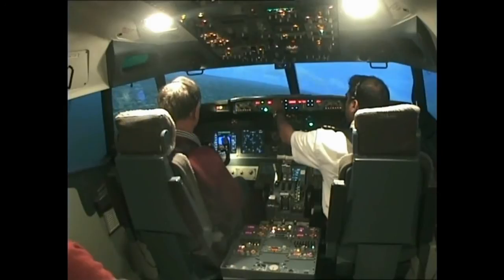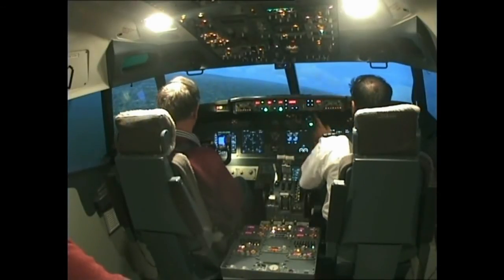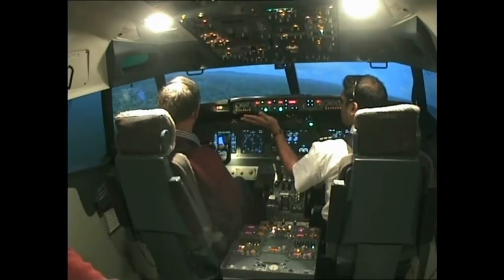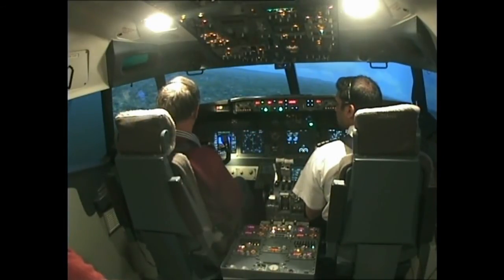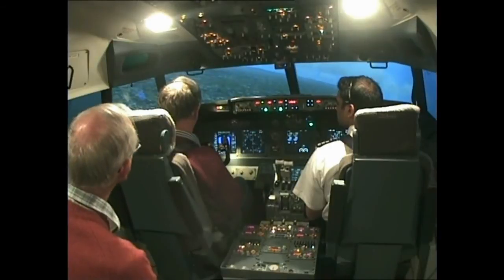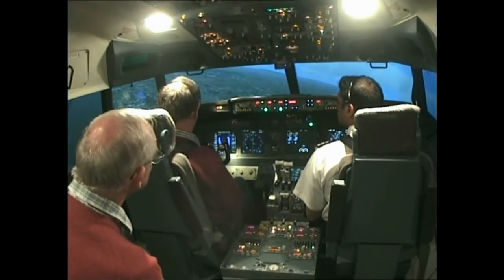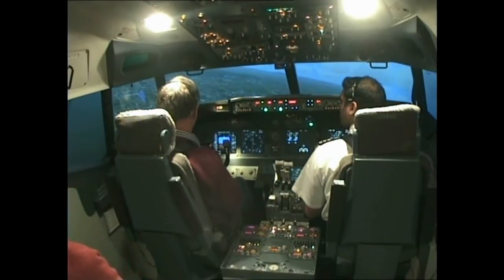So you want to keep the nose on the pink crosshair. Hold the nose up a little bit more. A little bit more of a turn to the left. A bit more of a turn to the left. That's it. That's looking good. Now we've got it. That's it.